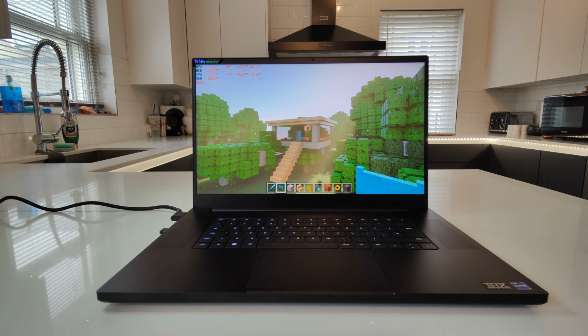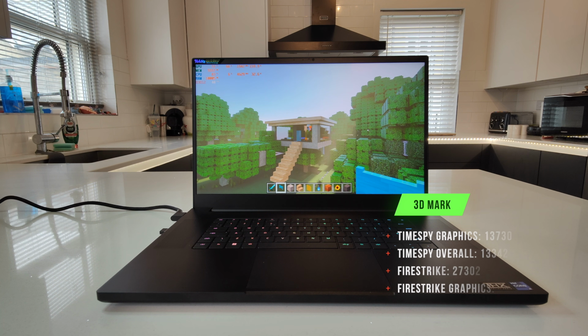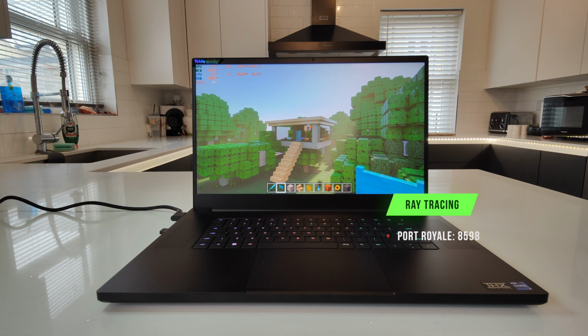And the only trade-off is that they've limited CPU power in order to keep thermals well under control. So in Cinebench R23, you can expect a multi-core score of 15,000. The single-core score is exceptional though at 1900. In 3D Mark Time Spy, you can expect graphics scores up to 13,700, which is honestly beyond what I expected from this hardware. But the CPU score will be less impressive at around 11,000.